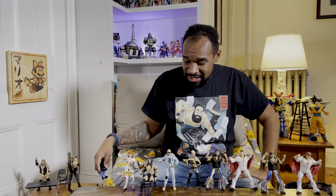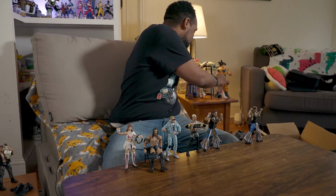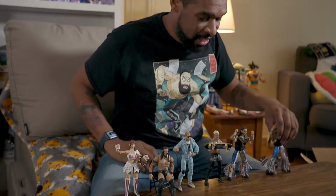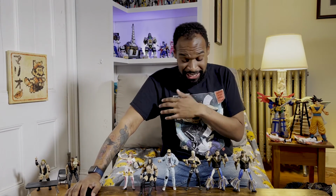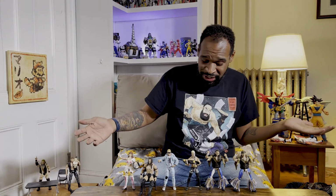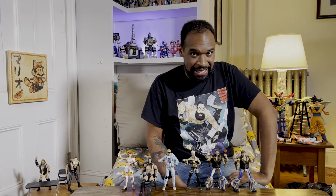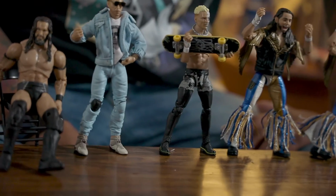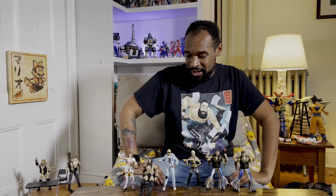But in any case, this is Series 3, not these 2. Let me get these 2 out of here. So, this is Series 3. I'm very happy with these. I'm happy to have them in my collection and add them to, I can't even believe it, a growing collection of these figures. In total, we have 2, 4, 6, 8, 10, 12, 14, 16, 18, 20, 22 of these action figures now.